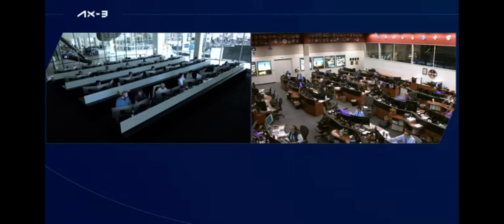Again, that soft capture time where Dragon made contact and a soft capture with the International Space Station, 4:42 a.m. Central Time. Station and Dragon were 262 statute miles over the South Pacific Ocean.